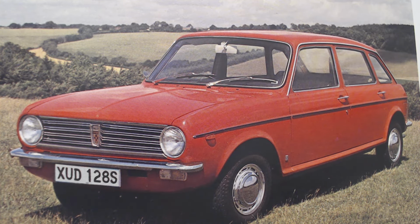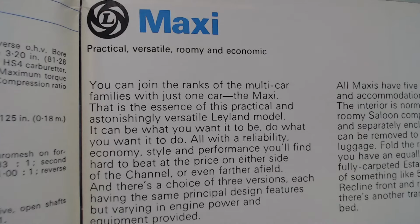Anyway, let's have a look at the brochure and let's have a look at some of the text to sell this car. So text wise, it says Maxi, practical, versatile, roomy and economical. You can join the ranks of the multi-car families with just one car, the Maxi. That is the essence of this practical and astonishingly versatile Leyland model. It can be what you want it to be, do what you want it to do, all with reliability, economy, style and performance you'll find hard to beat at the price on either side of the channel, or even further afield.